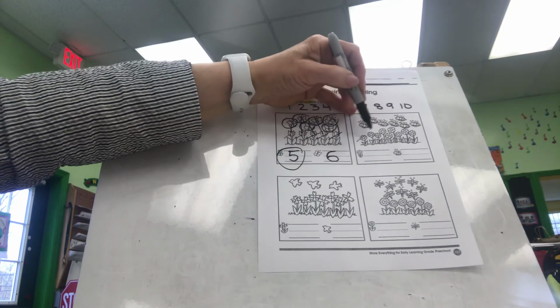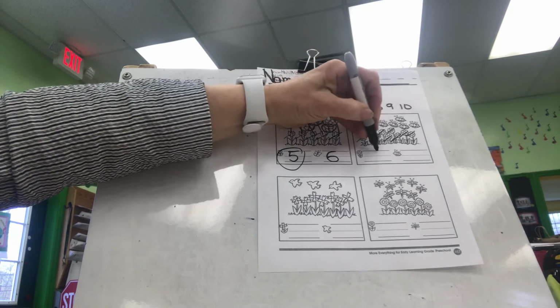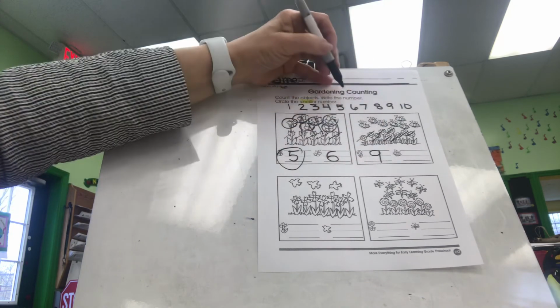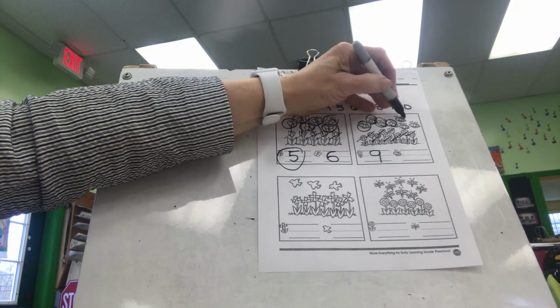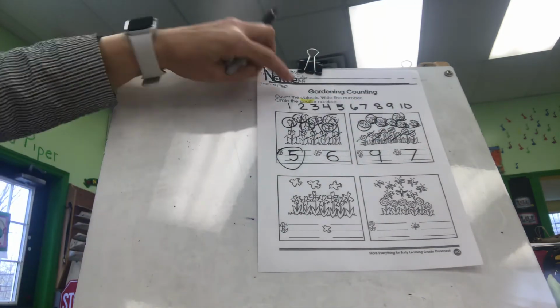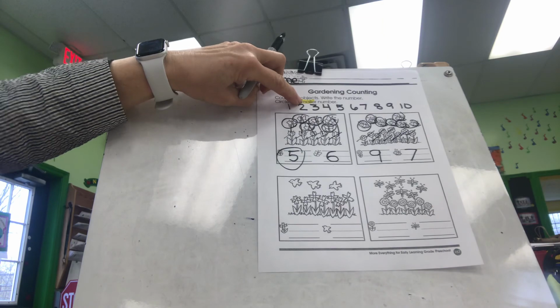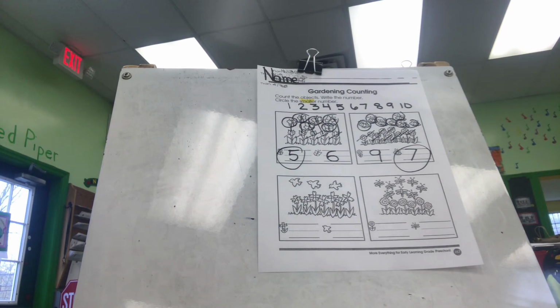Count the flowers. 1, 2, 3, 4, 5, 6, 7, 8, 9. A circle in a line, there's a 9. And circle the bees. 1, 2, 3, 4, 5, 6, 7. Put the 7 there. Which number is smaller? If you said the 7, you're correct. There are less bees than flowers. Finish the page yourself. Do a good job. Have Mom and Dad check it.